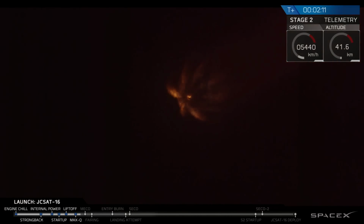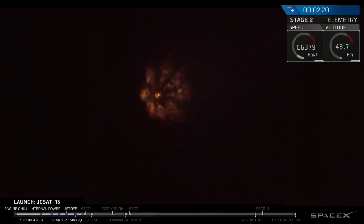Major activities coming up now. At 2.5 minutes into flight will be main engine cutoff, followed by stage separation and upper stage engine ignition. Let's listen in.